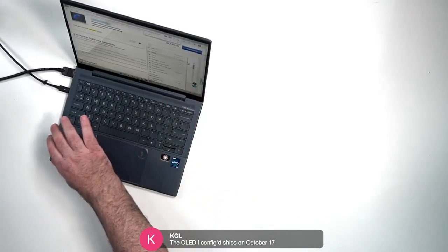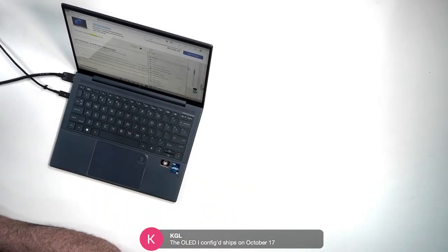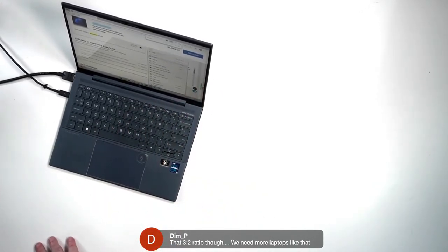The OLED configure ships in October. Not surprised. That's why they probably were only able to get us this one with the full HD only. It's still very nice. OLED probably is still a supply shortage. That 3-to-2 ratio, we need more laptops like that. I like the way that HP has embraced the 3-to-2. We saw it on the Dragonfly Chromebook I recently reviewed, and on the HP Spectre x360, I did my unboxing first look review. That video review will be coming in the next week, so stay tuned.